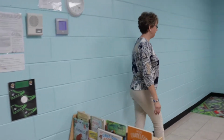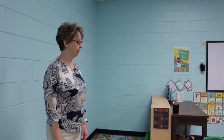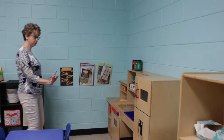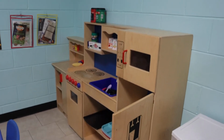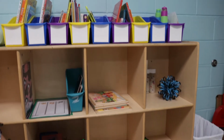And then over here we have the block center, which will have Legos, cars, Lincoln Logs, that type of thing. Then over here we have the home living center. And it's a fully stocked kitchen, fully stocked refrigerator. So we have baby dolls and aprons and even takeout menus. Y'all can play restaurant. And then over here we have the art center supplies right here.